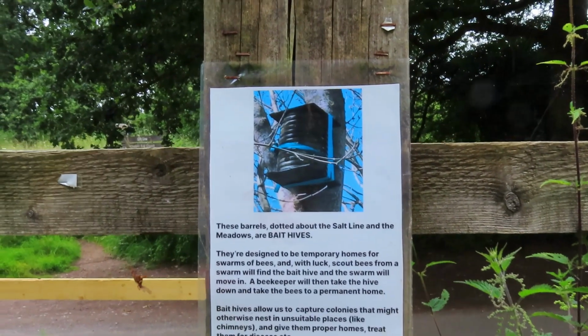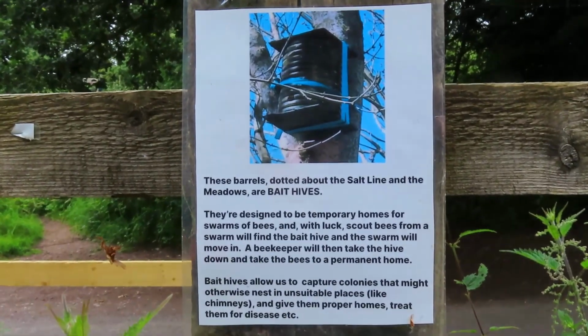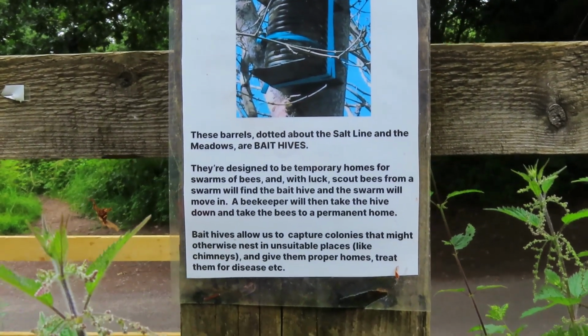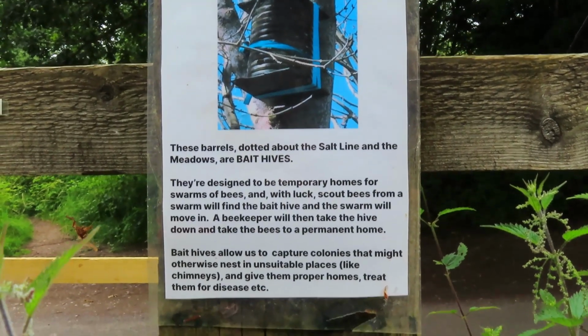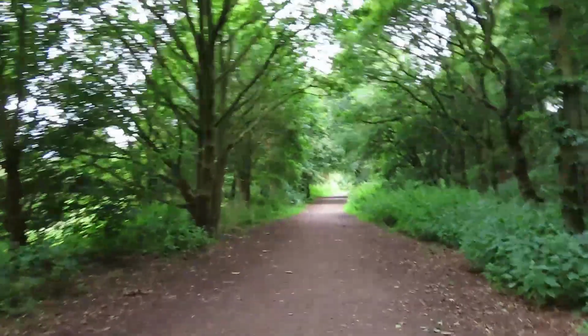We keep mentioning these strange things as we've gone around. This gives us all the details. These barrels, bait hive, temporary home for swarm of bees. It does explain to you what it's all about. I don't know whether the bees have actually read this, but we're virtually back to the car at long last.